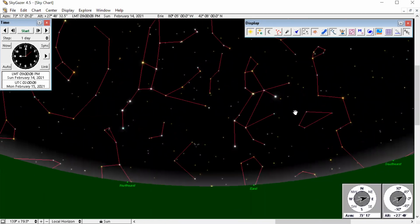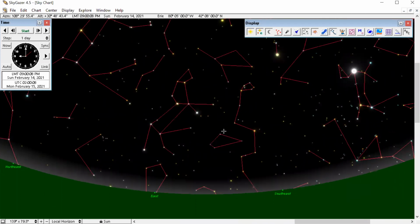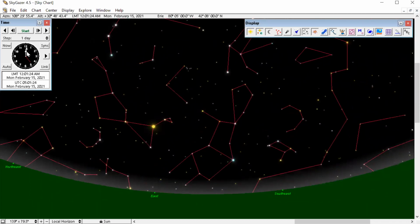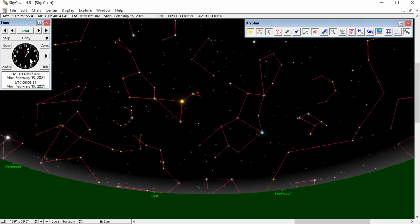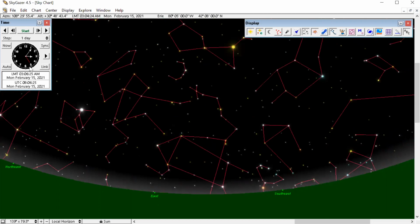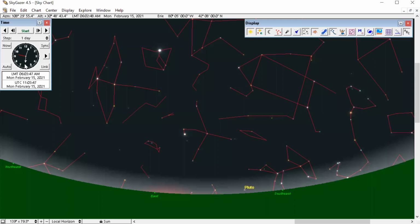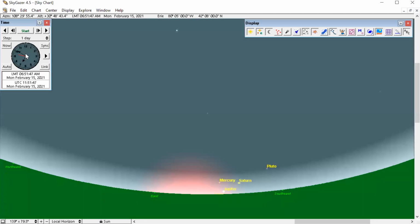Let's swing back around to the eastern sky and the southeastern sky as we move through the night. We get closer to midnight. Here we are at midnight. And let's move around to the early morning hours, right before sunrise. So we'll stop at about 7 a.m.